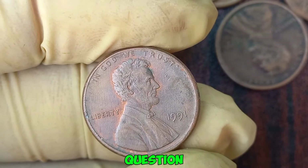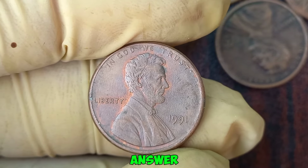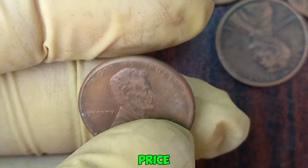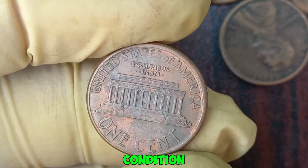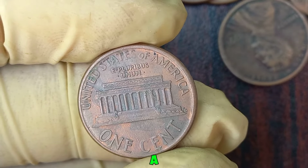But the real question on everyone's mind is, is the 1991 no-mint-mark Lincoln penny coin worth big money? The answer, my friends, is a resounding maybe. While this coin is considered a rare find and can fetch a decent price among collectors, its actual value can vary depending on its condition and the current demand in the market. As with any collectible item, rarity alone doesn't always guarantee a high price tag.